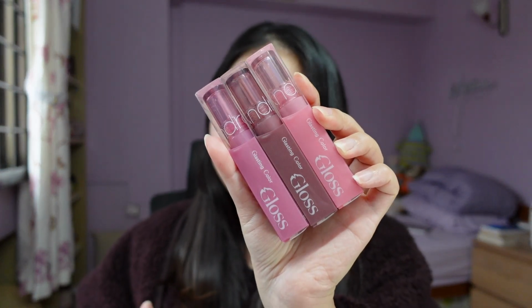Shall we start off with the one that I already own, and it's the Glasting Color Glosses from ROMAND. Honestly, when I first saw these being released, I was a bit 50-50 because this is truly a gloss, and normally I'm not the biggest fan of glosses. But I heard that these are pigmented glosses, so I was a little bit more inclined to try them out.